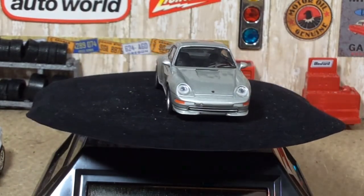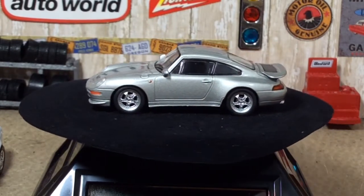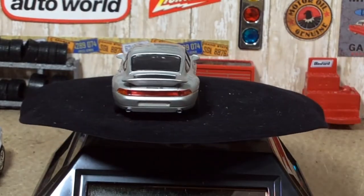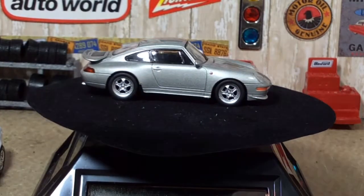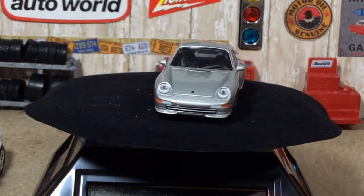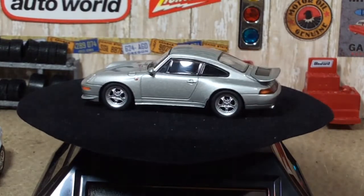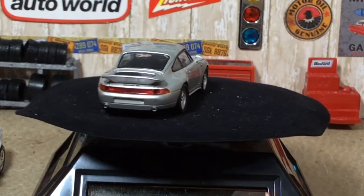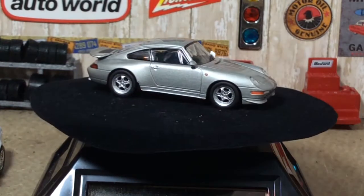But, you know, really what Kyosho does that really no one else does other than Tomica is they get the proportions of the car correct. They also get the stance correct. And that's something that a lot of companies have big issues with. Johnny Lightning struggles with that a lot. Greenlight struggles with that a lot. Not all the time, but a lot of times. The Greenlight Nissan GTR is a perfect example of a nice casting that has stance issues.